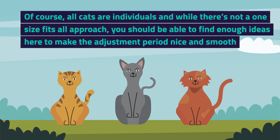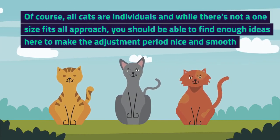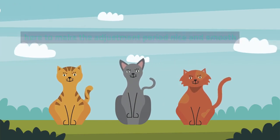Of course, all cats are individuals, and while there's not a one-size-fits-all approach, you should be able to find enough ideas here to make the adjustment period nice and smooth.